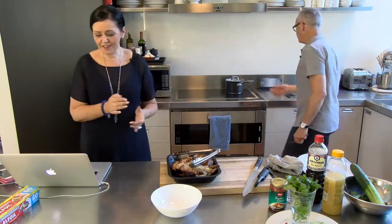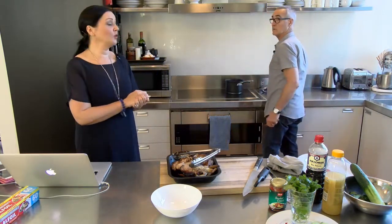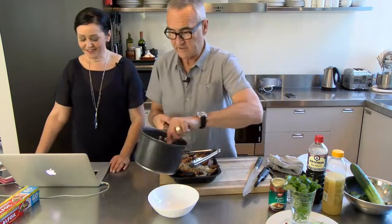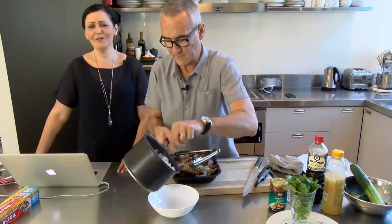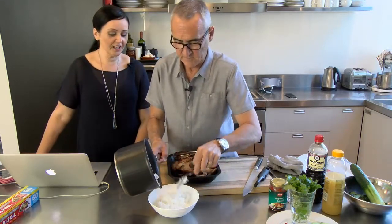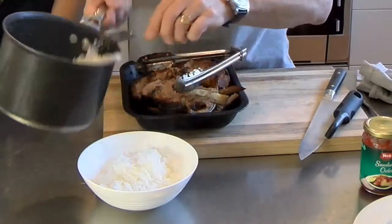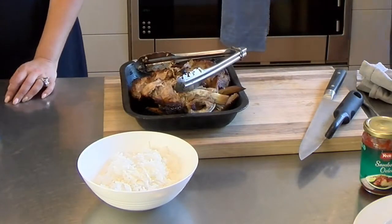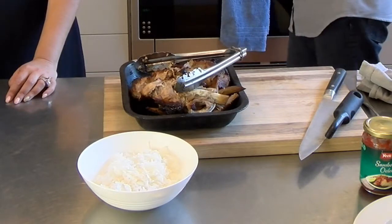Ethna Curran just said mouth-watering. Yes, I only thought you'd like it, Ethna. So good. Right, I've got my rice here, so let's do the perfect rice. We'll definitely share that recipe of how you cook your fluffy rice. There's your rice. It stays hot for such a long time. Delicious.